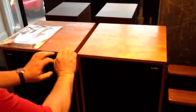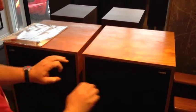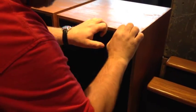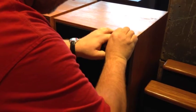Here we have a pair of Lentek studio monitors. They're basically a transmission line design. If I can get the fronts off, which I should be able to.